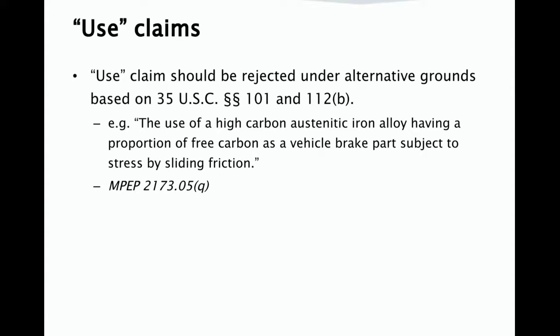Further, such a claim would be alternately rejected under 35 U.S.C. 112b as indefinite because it merely recites a use without any active, positive steps describing how the use is actually practiced. Further training will be provided on 35 U.S.C. 112b with respect to selected issues regarding definiteness and clarity in claims.